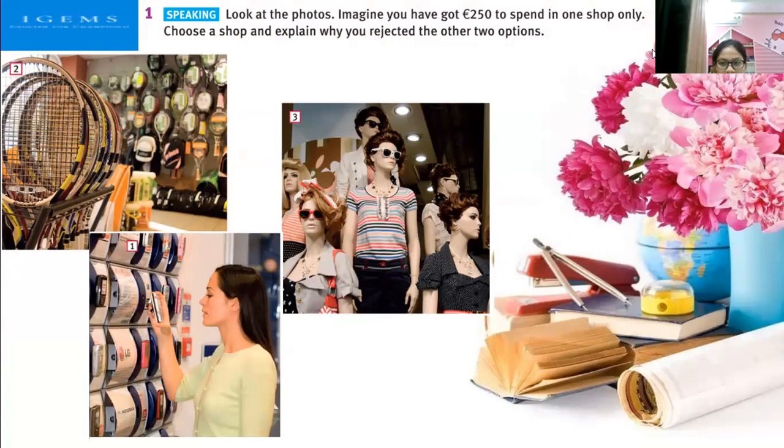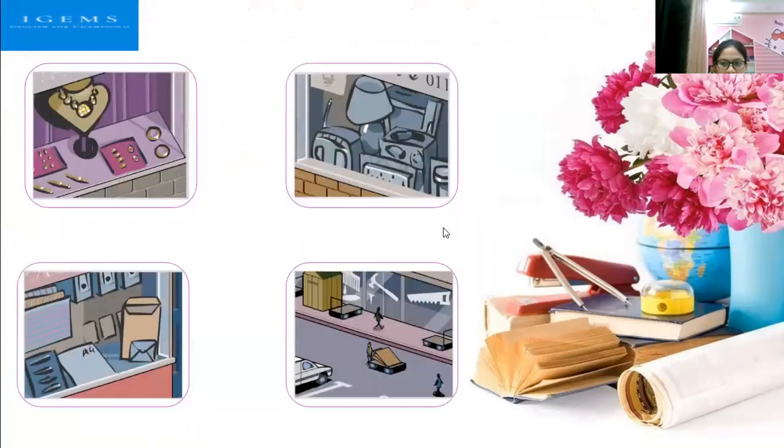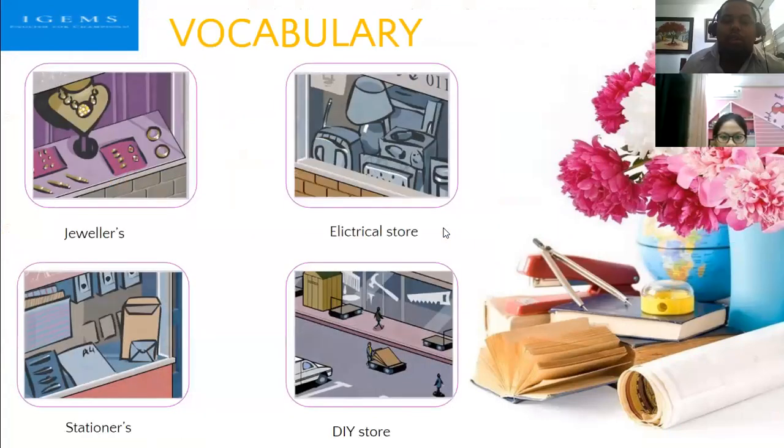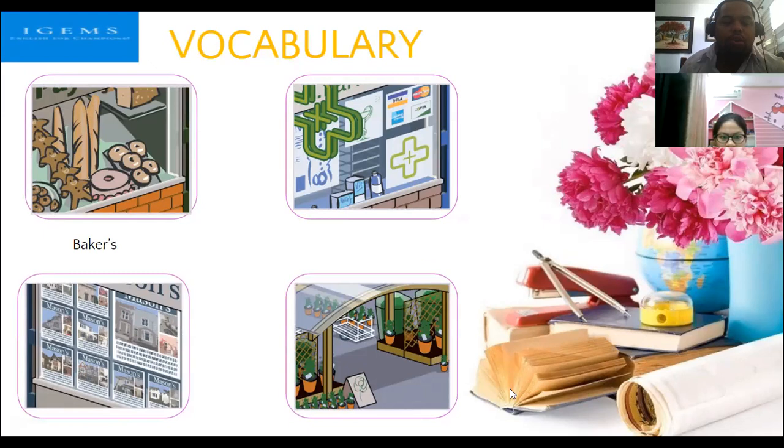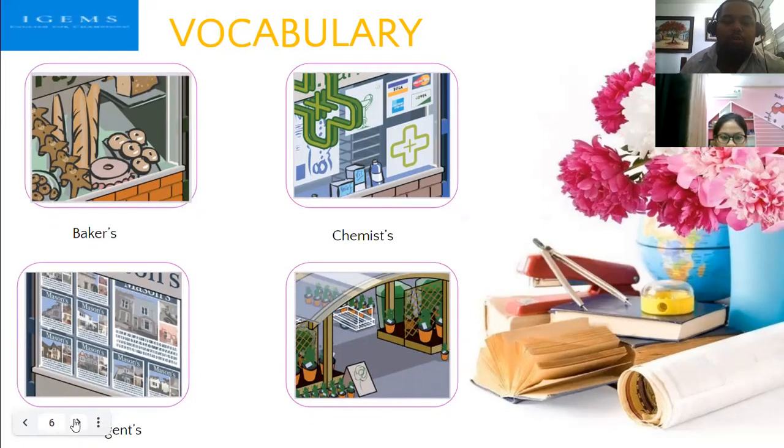Like I said before, we were covering this exercise. We covered this vocabulary over here, such as bakers, pharmacy, or chemist in British English. Estate agents are well known in American English as real estate agency. In addition, we talked about the garden center, which is a greenhouse for us here in America.